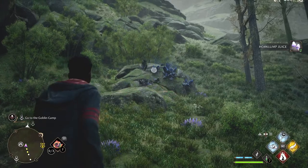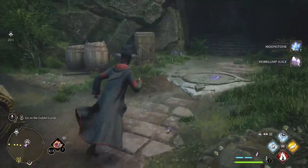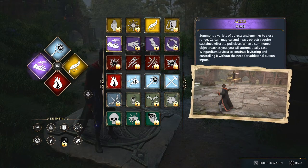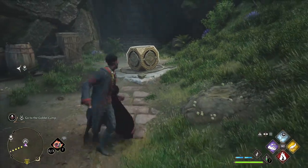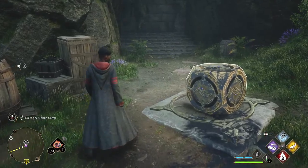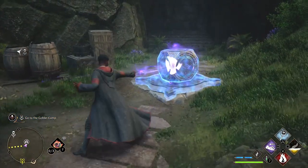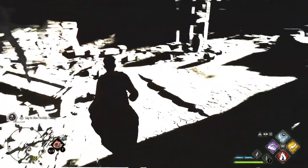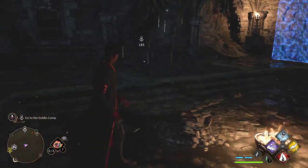Yeah, I'm just running into all kinds of shit, bro. Yo. This looks intriguing. Oh, this is fucking stupid. This game is fucking stupid. Revelio. Lumos.